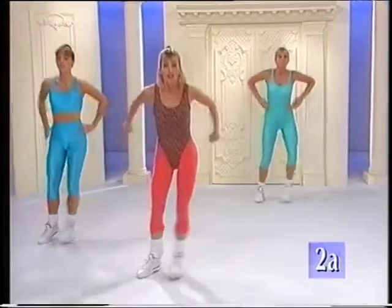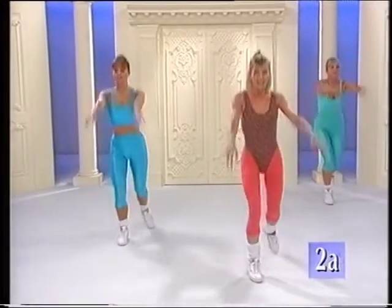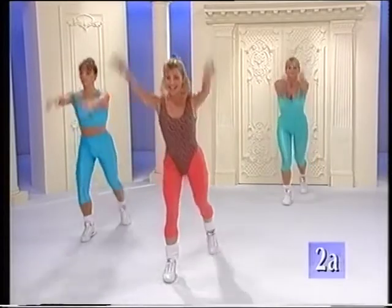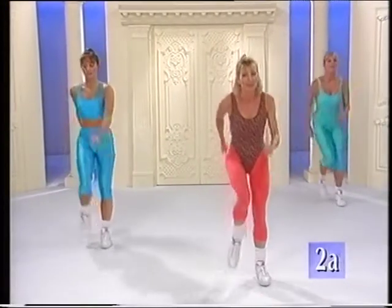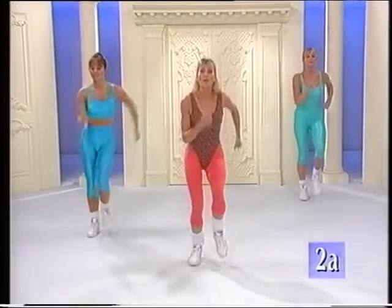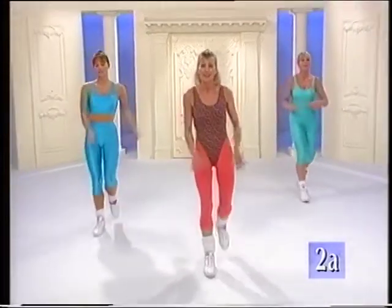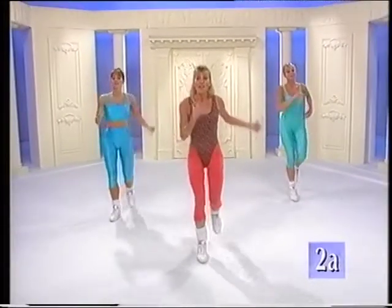Squat, lunge. Again, squat, lunge. Let's do it again, squat, lunge. Last time, squat. March and tap. Good. Two more in place. Keep breathing. March it forward to me. And back. Again. We're going back to the top.